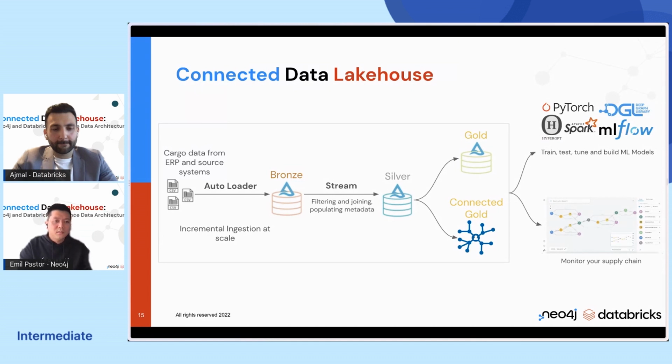And then the data will be filtered, refined, and joined by metadata to produce a silver table, right? So that's the refined layer. Afterwards, data will be curated in the gold layer. What we did is we extended the architecture to have a connected gold, where we connect the most important data required for analyzing complex relationships. Let's say, for example, you have a problem of determining a bottleneck in your supply chain or segmenting your logistic warehouses based on their interdependence and connectivity.